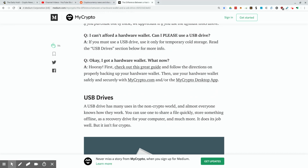Question: okay, I got a hardware wallet. What now? Answer: first, check out this great guide and then follow the directions on properly backing up your hardware wallet. Then use your hardware wallet safely and securely with mycrypto.com and/or the MyCrypto desktop app. Now, there's other sites you can use, like MyEtherWallet supports hardware wallets. Ledger actually has a great app. The Ledger Live app is really good. Ledger is also about to release the Ledger Nano X, which is going to basically be a Bluetooth-enabled mobile version of the Nano S that allows you to use the Ledger Live mobile app. That should be a great wallet.